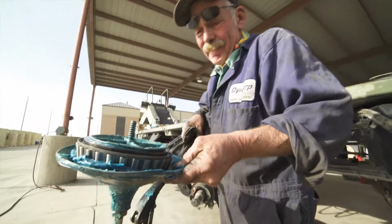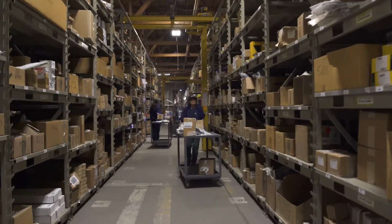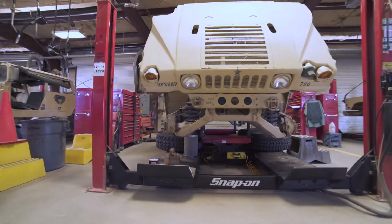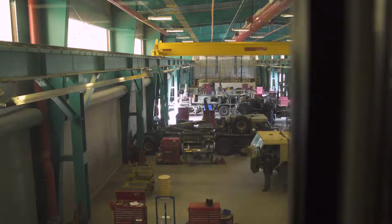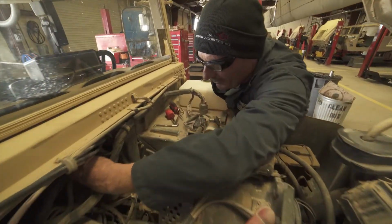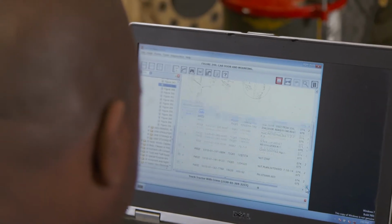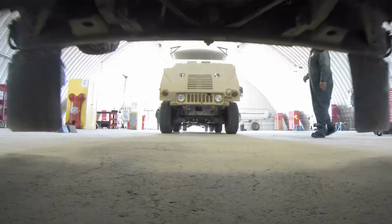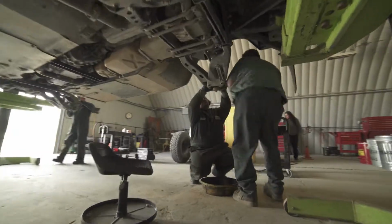This 8 to 12 day turnaround is a massive and complex operation where every tactical heavy wheel, light wheel, track, and civilian vehicle is sent to various shops across the installation to receive services and repairs. The process requires a high degree of logistical efficiency and innovation. One example is the Humvee semi-annual services pulse line, which delivers maximum productivity while ensuring quality services.